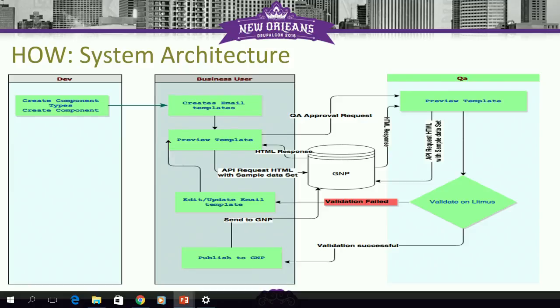What really happens is it starts on the left with the developer on the CMS creating a bunch of components and layouts and things like that. And then he puts it in the hands of the business user who goes in, picks up a layout, puts components into regions, and then says, I'd like to preview this. The CMS takes that entire assembly and posts it out to the GNP, the General Notification Platform, which sends back an executed preview including variables.